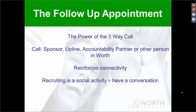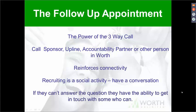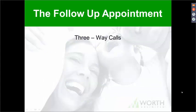When it comes to recruiting, what kind of support would you offer up to a recruit? What is there? What is available? How will you help lead them? What are you feeling right now? You have to connect with this individual. If they can't answer the question, they have the ability to get in touch with someone who can. So even if you've come all the way down, you've put them on the phone, you've talked, if they can't answer the question, they're a phone call away from somebody who can, or directing you to a video that will answer that question.